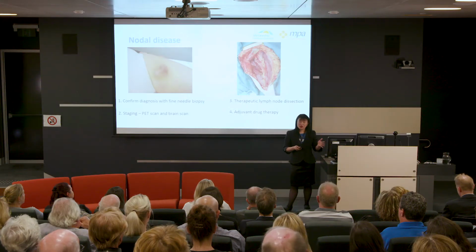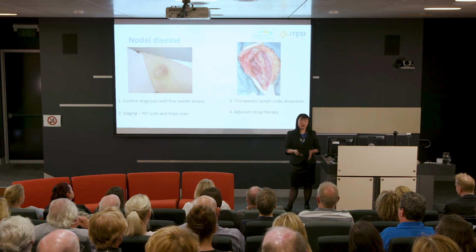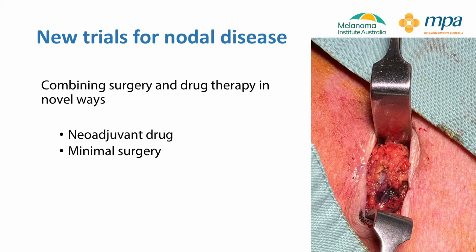Then the recommended treatment is actually to take out all of the lymph nodes in that area and then have extra drug therapy to reduce the risk of it coming back. However, we have new trials now and our unit, Georgina in particular, has been a great advocate for these combination trials, combining surgery and drug therapy in novel ways.